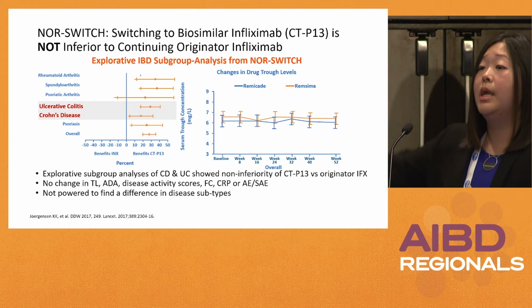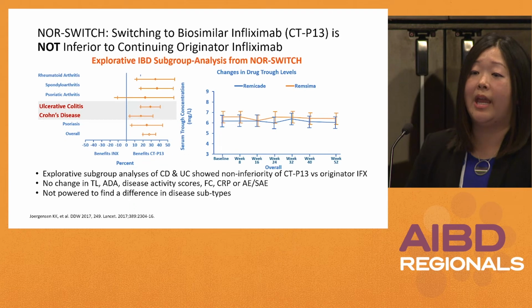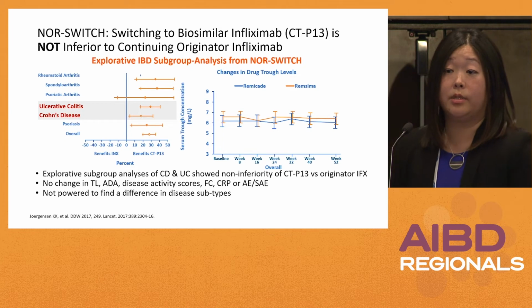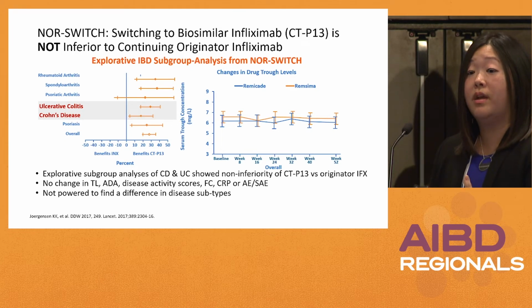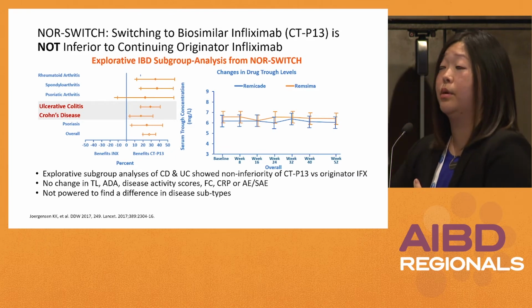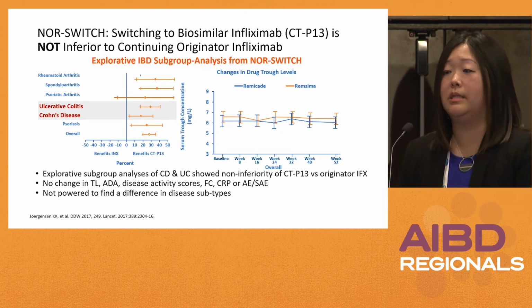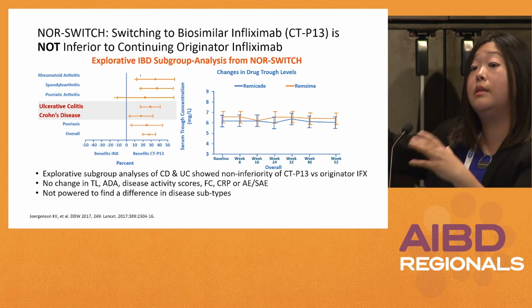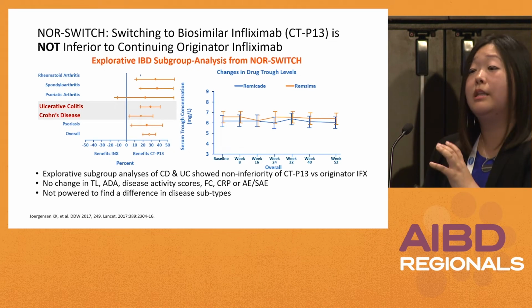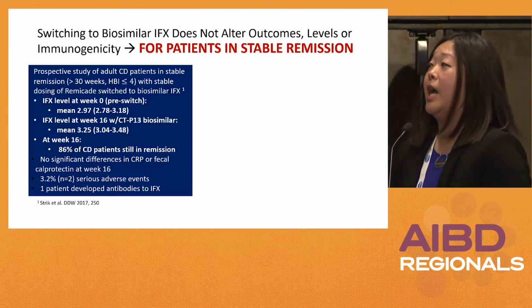And they followed their outcomes over time. And across the board, they did not see any changes in trough levels, anti-drug activity, anti-drug antibodies, disease activity scores, changes in fecal calprotectin, C-reactive protein, or adverse events and serious adverse events for patients who switched from branded infliximab to the biosimilar, including the IBD patients. But it was not powered to really find a difference in these disease subtypes. So while it's reassuring that in this aggregate group of autoimmune conditions where infliximab is used, that the biosimilar did not result in any major differences, we want a little bit more information specifically for our IBD patients.